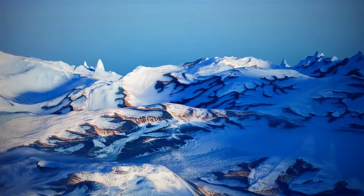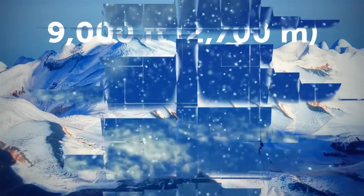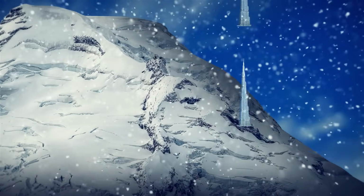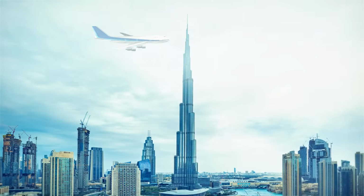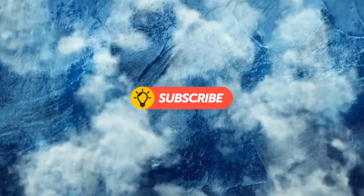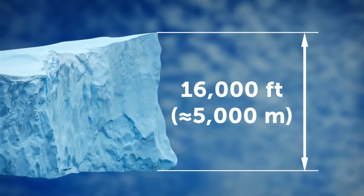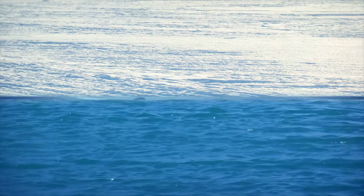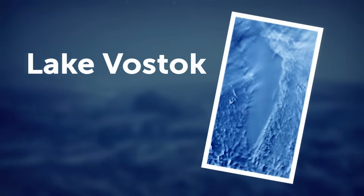For example, there are a lot of mountains on the continent that are like 9,000 feet tall. It's taller than 3 Burj Khalifas stacked on top of each other, if we must, and that's currently the tallest skyscraper in the world. But we don't see all those mountains because they're all hidden under the ice sheet that's almost 16,000 feet thick. There's also a lake down there, beneath over 11,000 feet of snow. The lake is called Lake Vostok, named after Vostok Research Station, under which it's located.